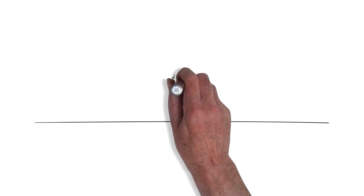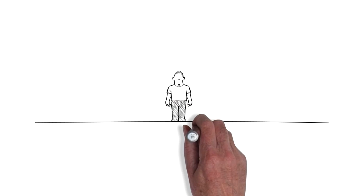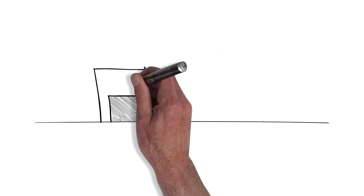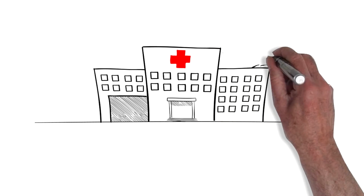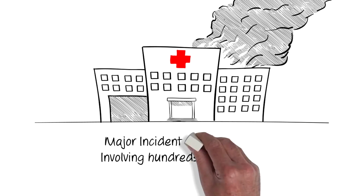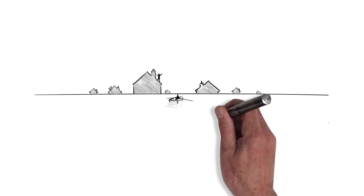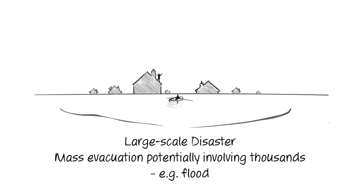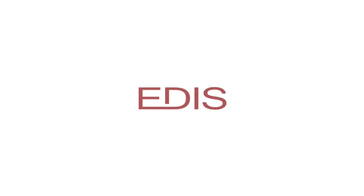Every emergency starts with a victim. Whether the cause is an accident with major injuries requiring fast and accurate treatment, a major incident such as a hospital evacuation with hundreds of patients to keep track of, or a natural disaster such as a flood requiring mass evacuations to rest centres. Attending professionals and organisations have the same needs: response, track and trace. Emergency Data Interchange System, EDIS.